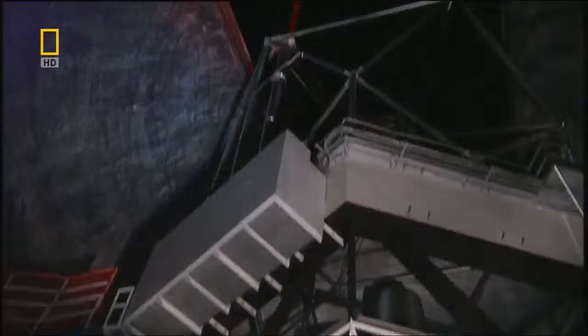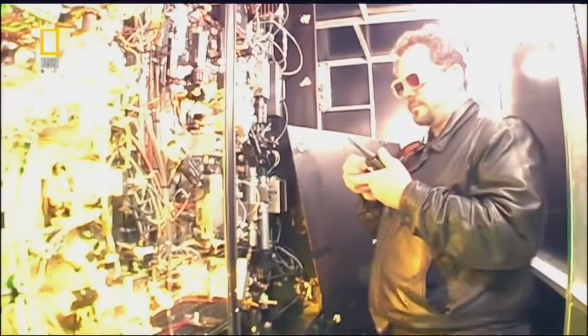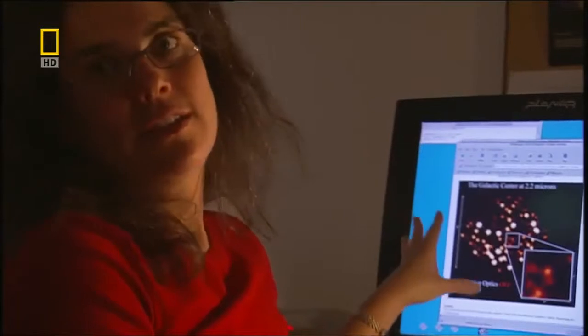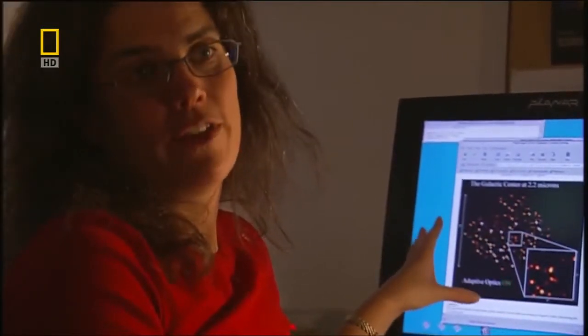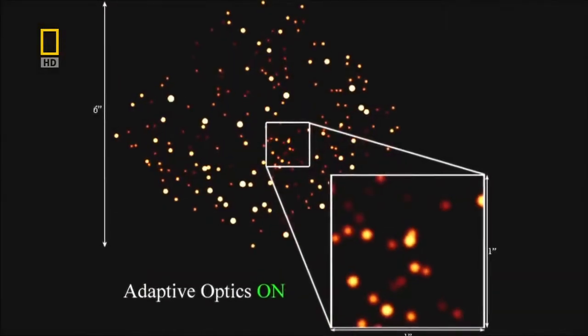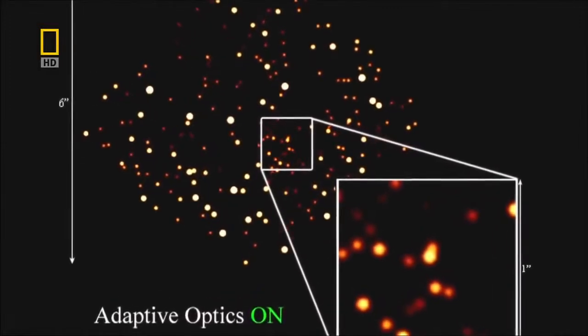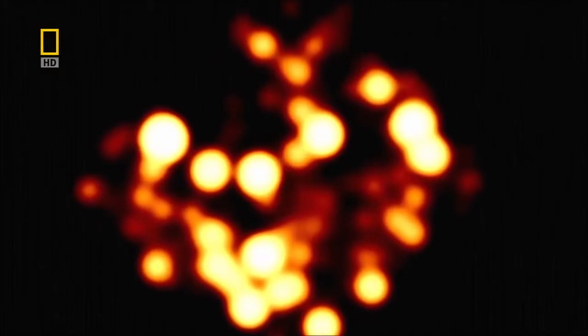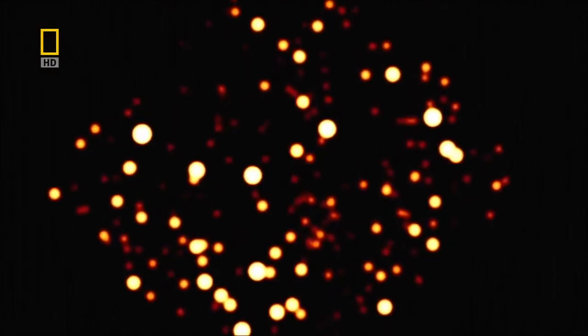It uses a powerful laser beam to read the turbulence. Telescope operators can use those readings to sharpen the image of distant stars and galaxies. So this little animation shows you the benefit of adaptive optics. You see the stars without adaptive optics, you turn the adaptive optics on, and all of a sudden you see stars. And in particular, you see stars near the center of the galaxies. We track all of them, but these are the ones that are the key to the problem.